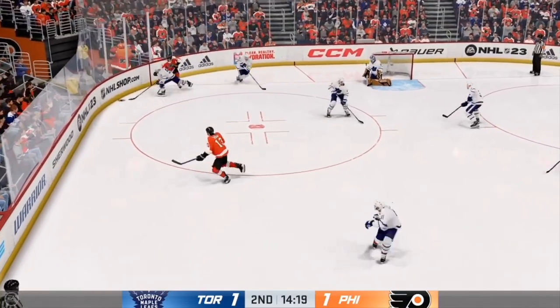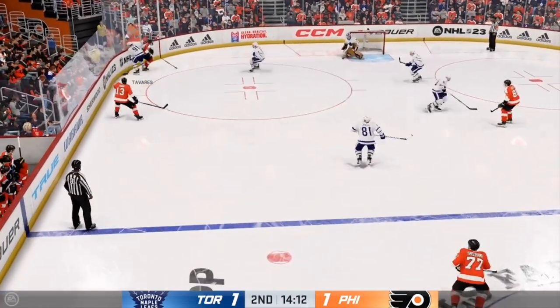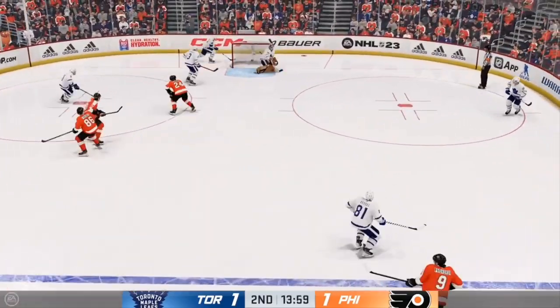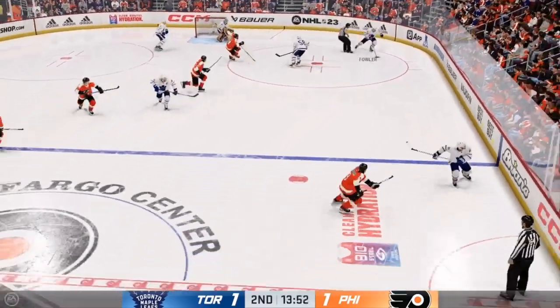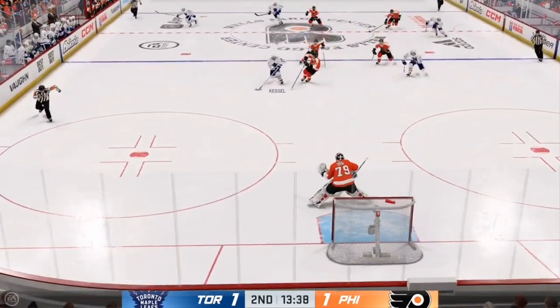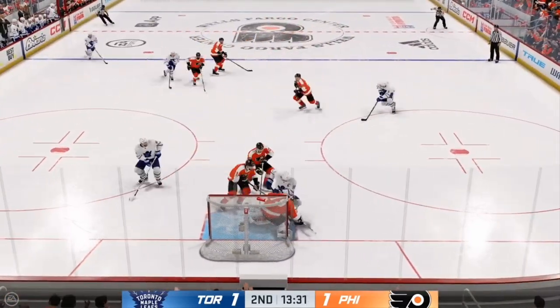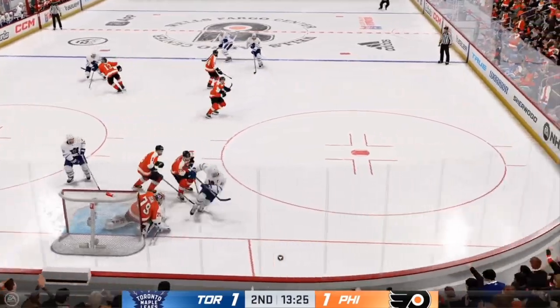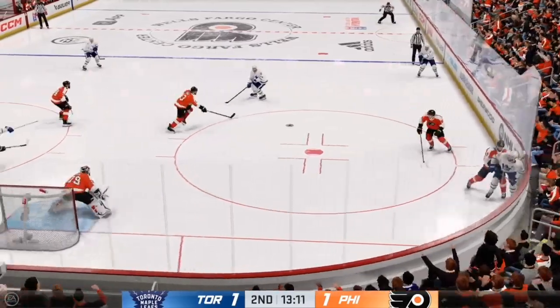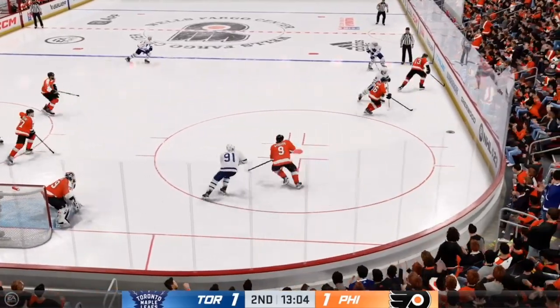Toronto's got a hold of it against the wall. Along the boards, they battle for the puck back and forth. Taken along the wall by Fowler. And that pass attempt is deflected. Look at this, it's a two-on-one. Quick shot! Being stopped by the goaltender right in front. Made the stop on the play. Nice move by the goalie to get out close to the shooter.